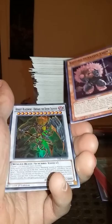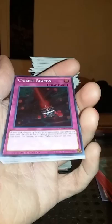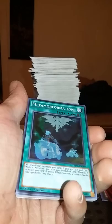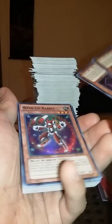Assault Blackwing Orochimaru the Divine Thunder, Cosmo Scaredy Lion, Zhenkai Magician, Destruction Sword Flash, Metamorphformation, Cybers Beacon. Sylvan Blade Fender, Duskbot 002, Mecha Phantom Beast Turtle Tracer, Cosmo Scaredy Lion, Crystron Quan, Inzektor Zectahawk, Galky Twist Cobra, Methy Draco, Metamorphformation, Metaphys Executor, Dystopia the Despondent, Zodiac Rat Pyre, Altergeist Protocol, Link Bumper, Wind Up Rabbit, Wind Up Rabbit, Metaphys Executor, Gateway Dragon, Metaphys Ragnarok.